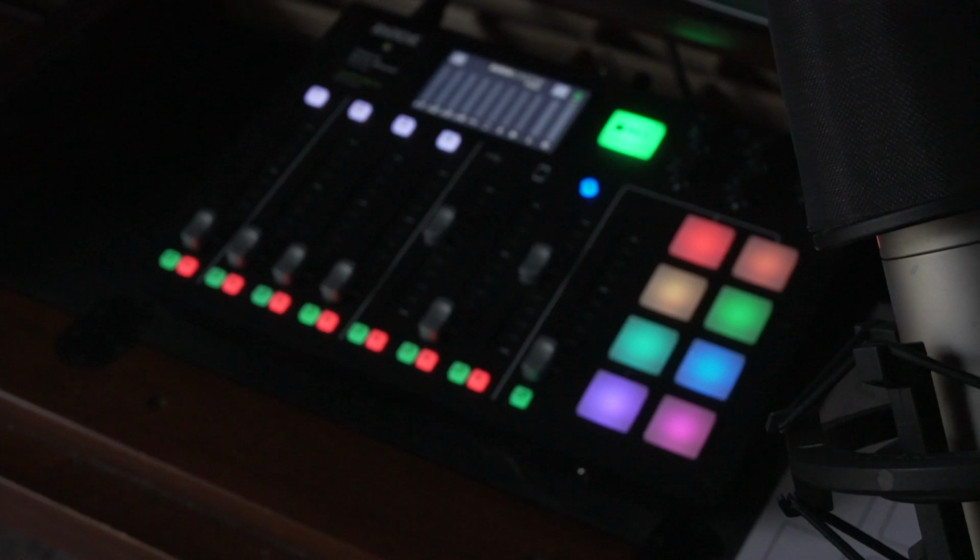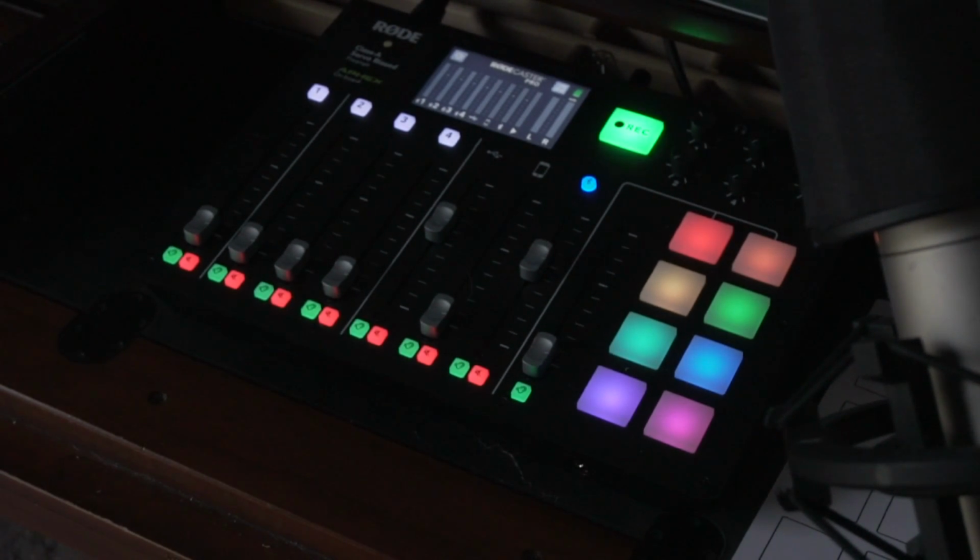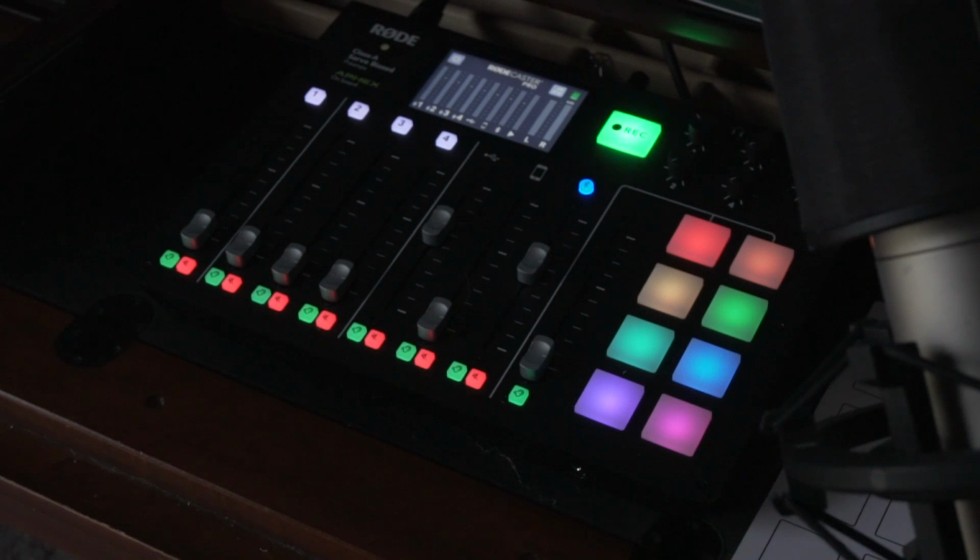But this is what the Rodecaster Pro does. It simplifies everything. And I am so blessed because my wife bought me this Rodecaster Pro for Christmas this year. And I am just thrilled with this thing. It's just an amazing piece of equipment.